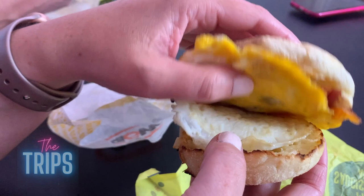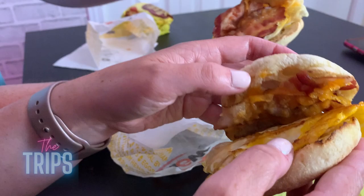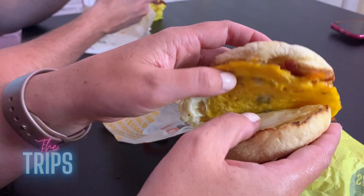That's huge. It's just a big egg. Oh, look, this covers the whole bun. Holy cow, bacon covering the whole bun. Look at Eric in bacon heaven over there. This is what I'm looking for, McDonald's. I love the fried egg. Look at how big that is. That's just an egg folded in half. They actually made it.